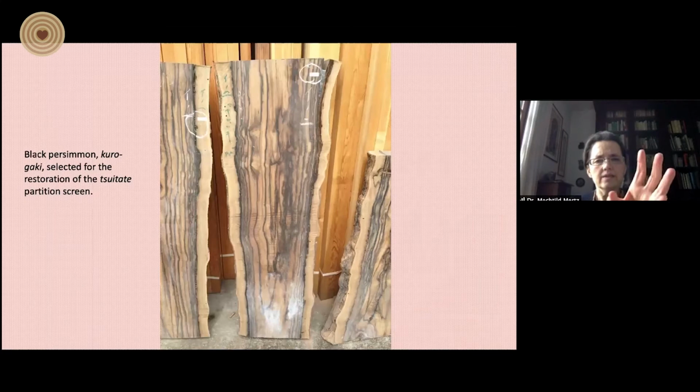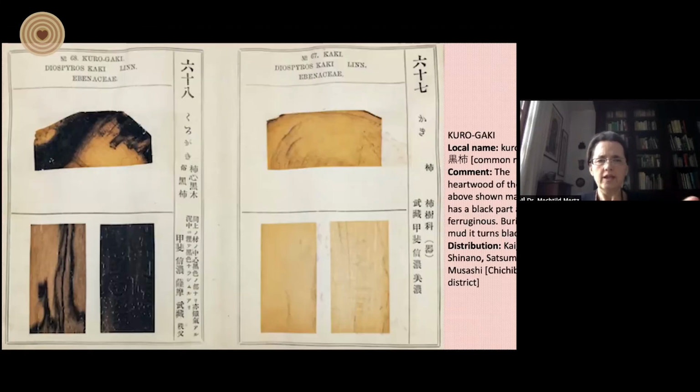This is the wood we organized from Japan, Japanese kurogaki, this black persimmon. Also in the handbook, on the right side you have normal persimmon, and on the left side this black persimmon. It's the same tree, but some trees show this black part, which is then used in crafts.